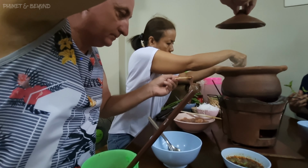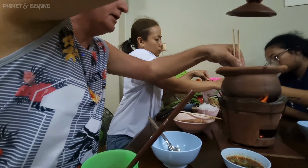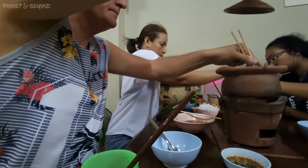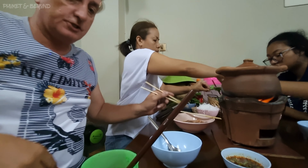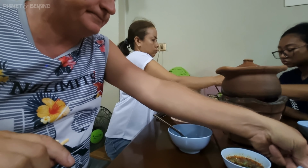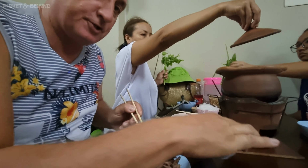Just meat in first, get it starting to go while the ladies are preparing the veg. Gonna mix around. That to start to cook. Let's try a little bit of this beef brisket while we're waiting. Good. Need to practice with the chopsticks, I think.